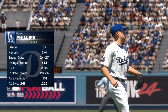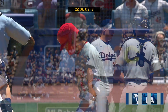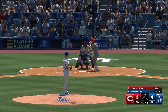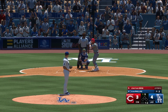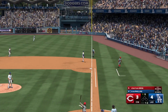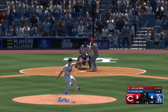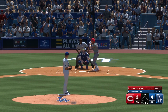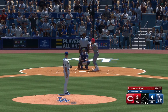Welcome back, and here comes the closer, Evan Phillips. Save opportunity for him right here, and he's their guy. Time to lock this one down and get out of here with the W. Well, one-run game, and now Jonathan India. Right-handed reliever, battling here as he fouls it away. Fights that one away, still 1-2. The pitch. Foul ball, still a 1-2 count.